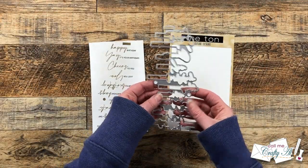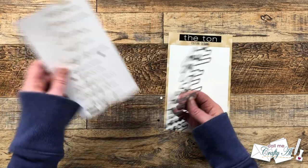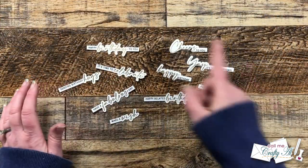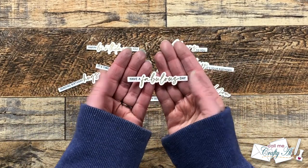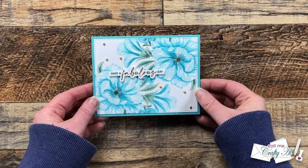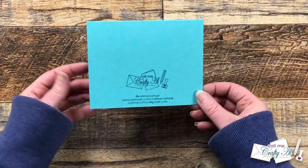Once the sentiments were heat embossed, I used a coordinating die to cut them out, and this has a place to line up the rectangles and also a couple places to line up circles that got stamped as well. So I took that off camera, got those die cut, and then I had to make a choice of which sentiment I wanted. I ended up choosing Have a Fabulous Day, and to finish these off, I added some gold pearls. I die cut the stenciled piece with a stitched rectangle, and then put this on a blue card base and added a white cardstock inside for my personal message and my personal stamp on the back.